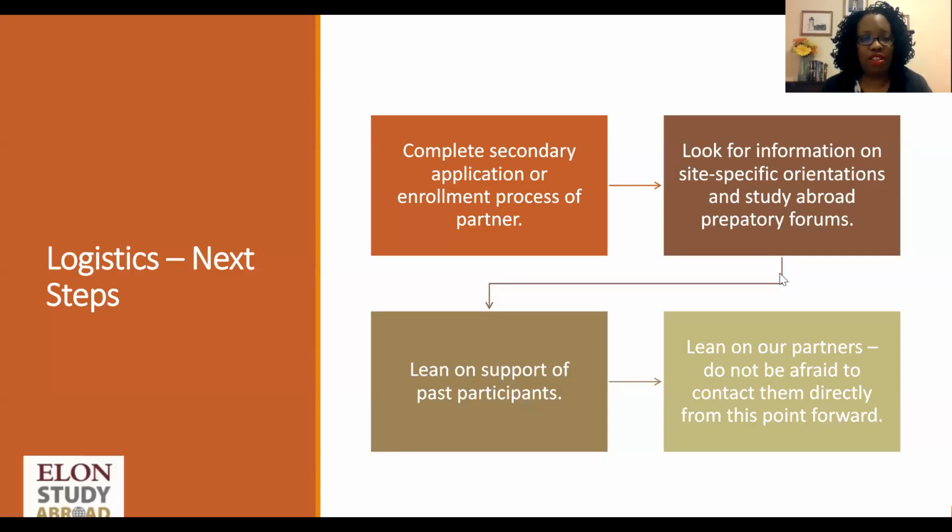I'm going to close by talking about some logistical information and next steps. If you have not already done so, please complete the secondary application or enrollment process of the partner institution. GEC program managers will also be sharing within the upcoming weeks site-specific information on orientations. We'll also have a series of study abroad preparatory forums from which students can choose to attend.